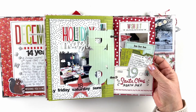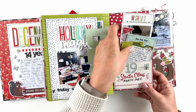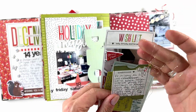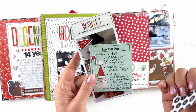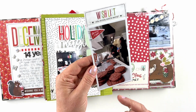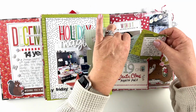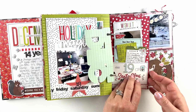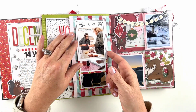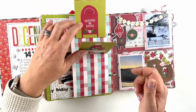All right, so for the 19th, I had created this little pocket and just tucked a number of different things into the pocket. So a little journaling and some more of that little tinsel that I made, more journaling. Oh, actually, that is the recipe for the cookies that we've always made. Sam and his girlfriend came over to make cookies, and there are the cookies. So there we go, lots of things fitting in that little pocket there. On the back side, I did another waterfall. More waterfalling of the photos: making cookies, the recipe, and then them after.